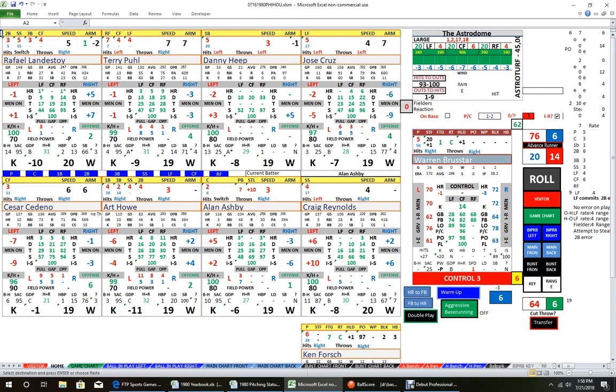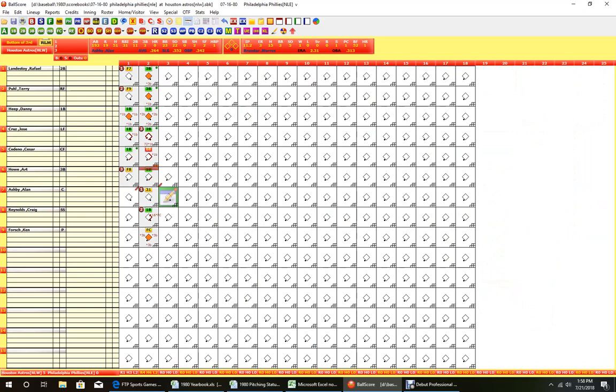Oh boy, he's just going to get ugly fast. And he rolls a double to right field and leads off the inning that way. And the hit parade just continues. The Astros are already up to 10 hits. That brings out Craig Reynolds, who singled last time up.